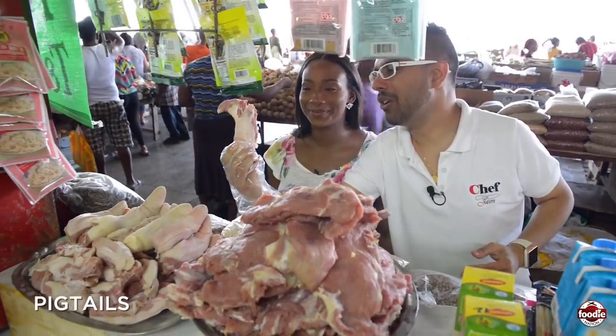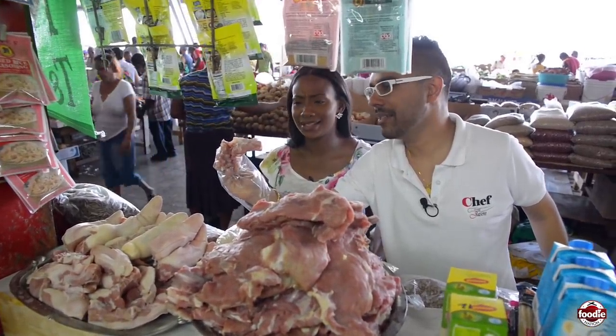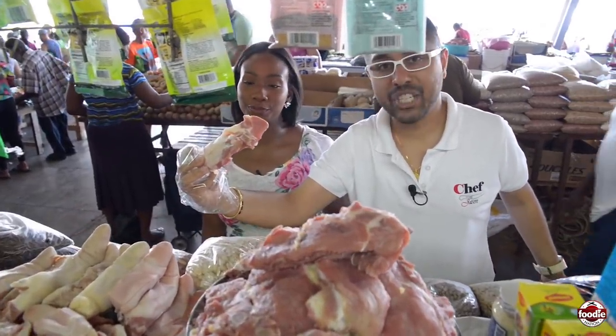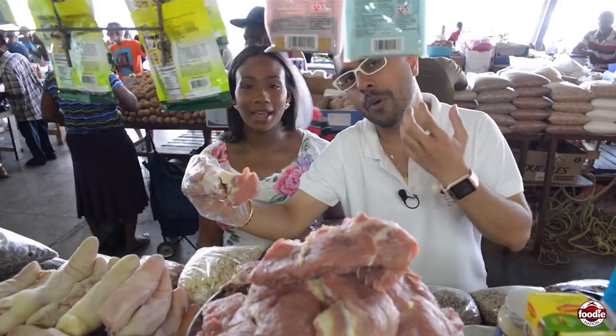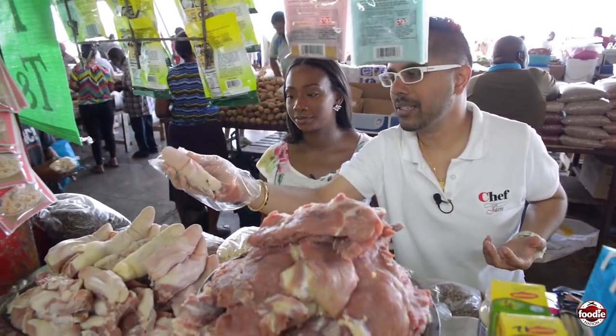These are salt cured pigtails. When you're making a good pilau, you put these inside it. Put in kalalu. What else you put in? Soup. Bhaji rice. Pretty much anything that you want to impregnate a lot of flavor inside of there. These salt cured pigtails work very well.